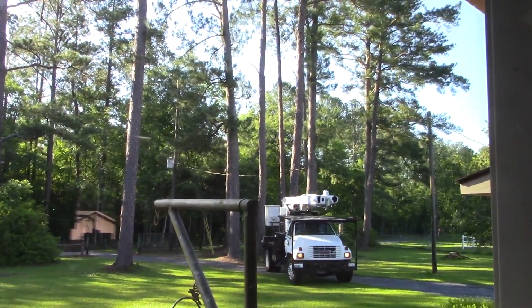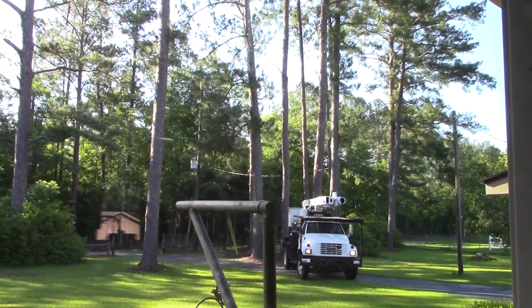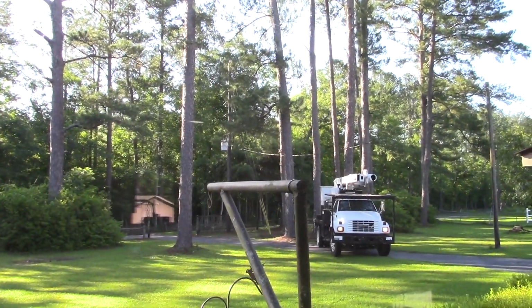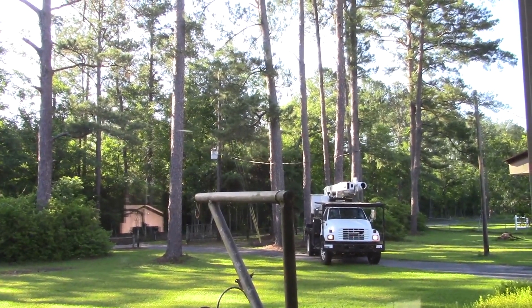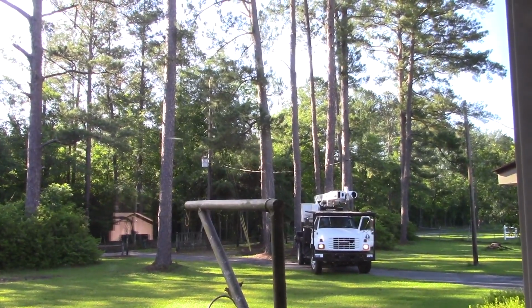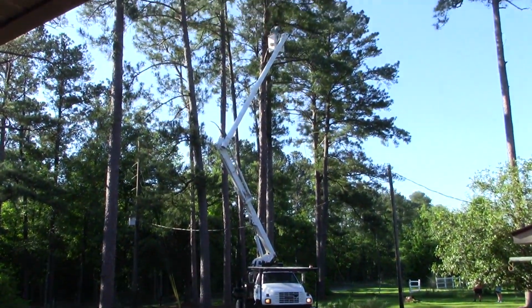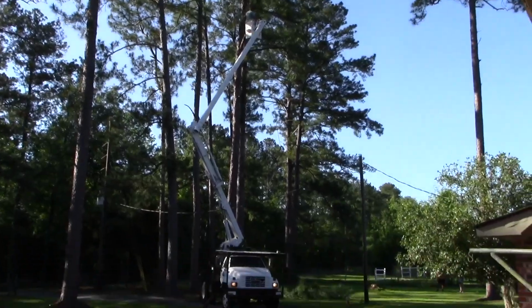Men are just coming to cut our two big trees. He's gonna get that great big one that's, let's see, to the left of the truck. And it kind of leans toward the road. They're already starting to cut. Cutting limbs off.